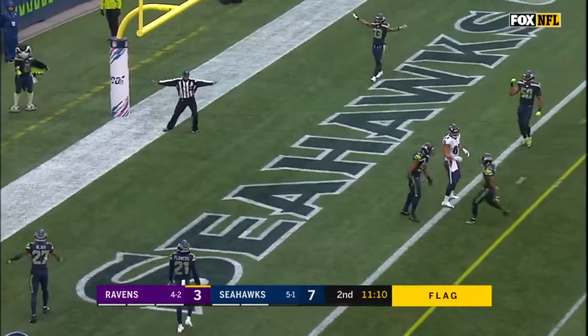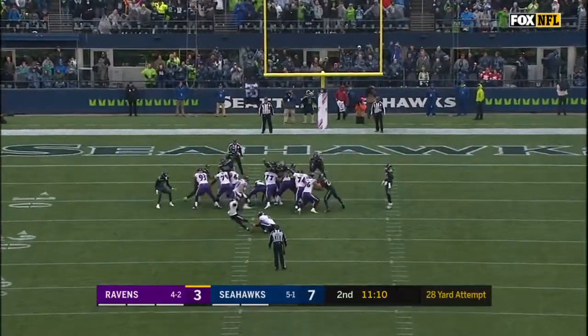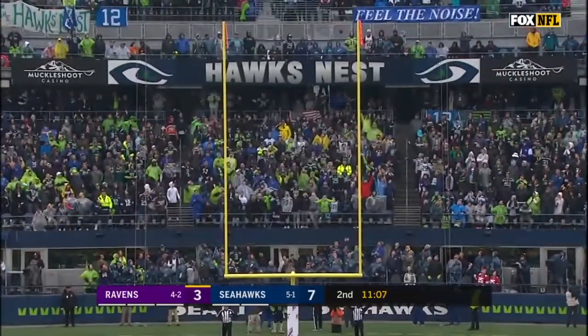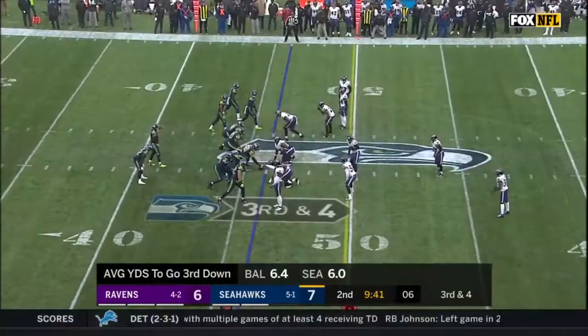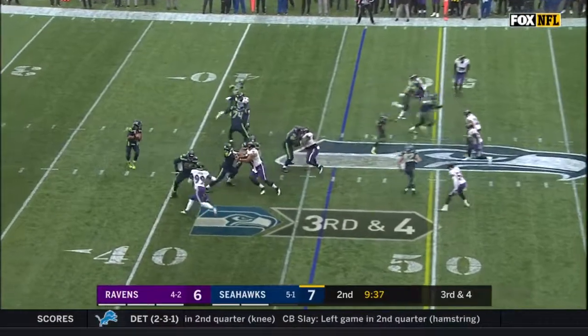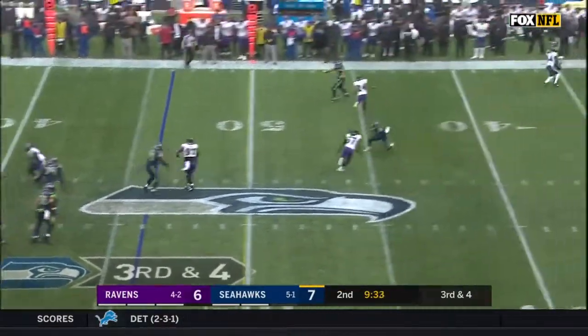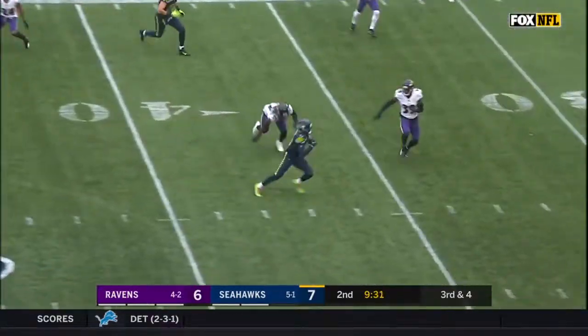Flag is down, and the pass incomplete. Andrews defended. A 28-yard field goal, made one from 25 earlier, and this kick is good. Now on third down and 4, Wilson has time. Does he have a target? He does. And a first down.